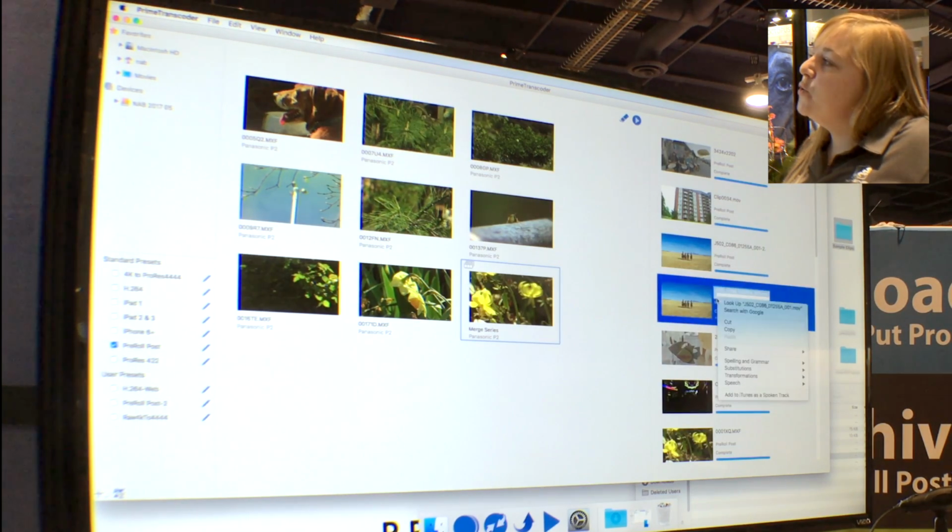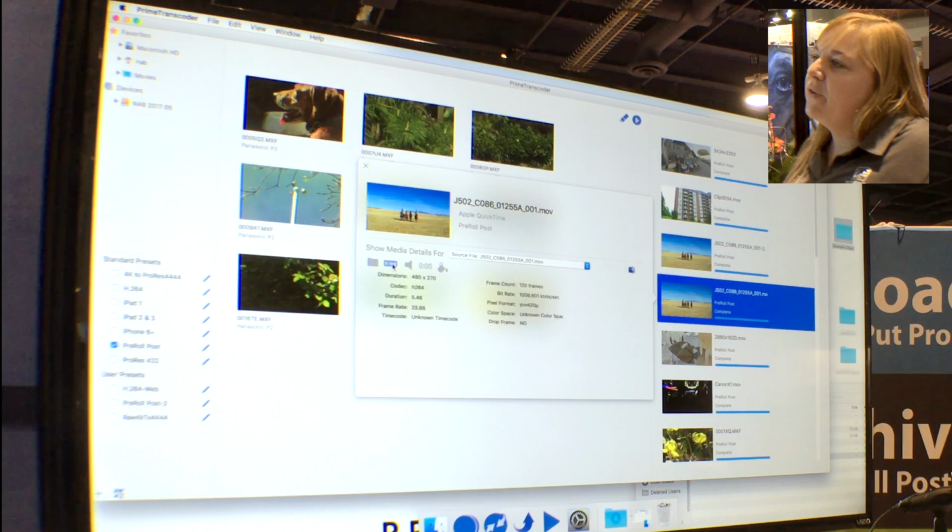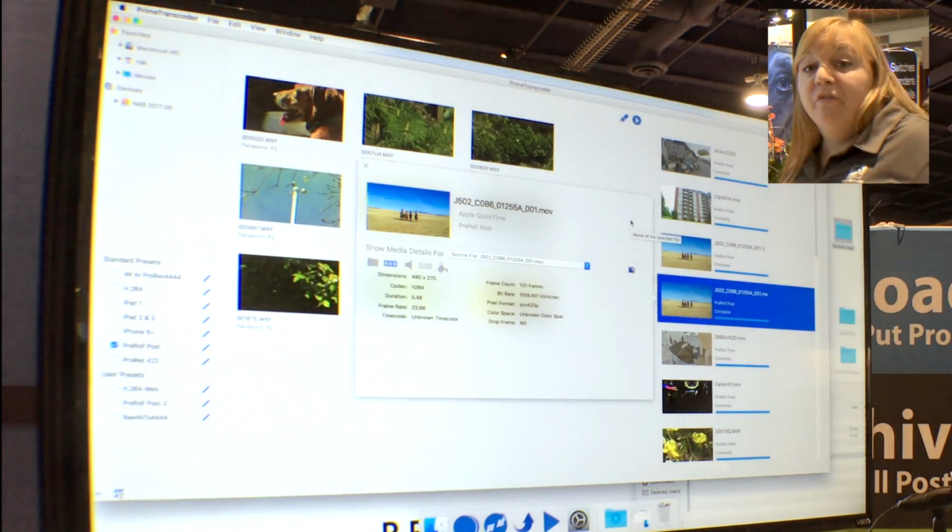You can also come over here and do one that you've previously done. You can see the details in that. Same thing. You've got your metadata. You've got your details here. You can look for it in Finder. It's a really robust application, and we think that most people in this industry are going to find a use for it. And that's Prime Transcoder.